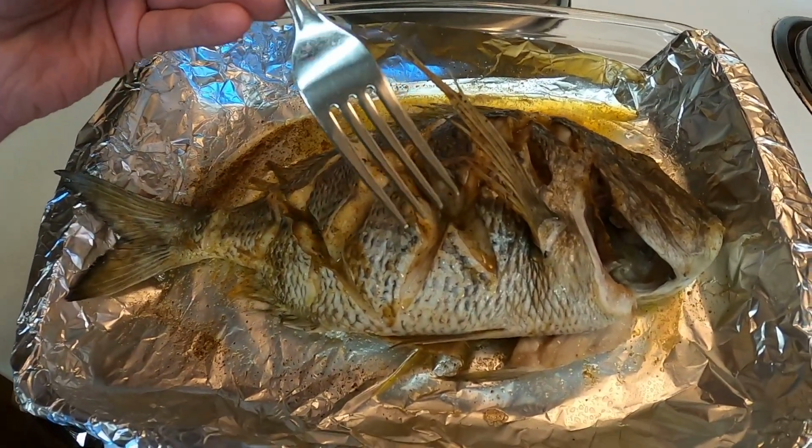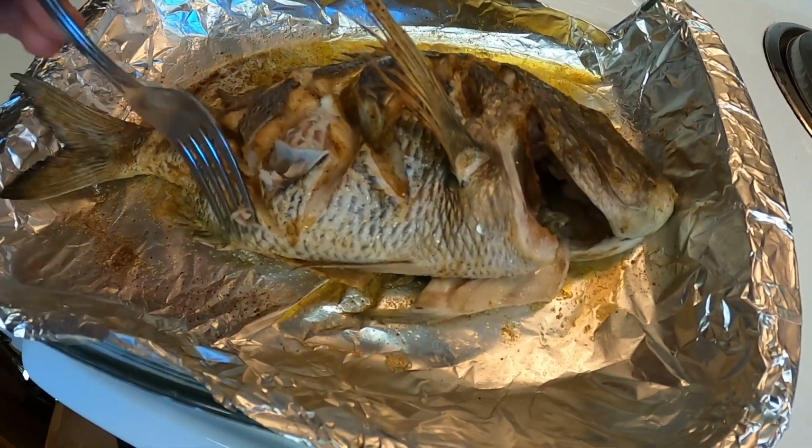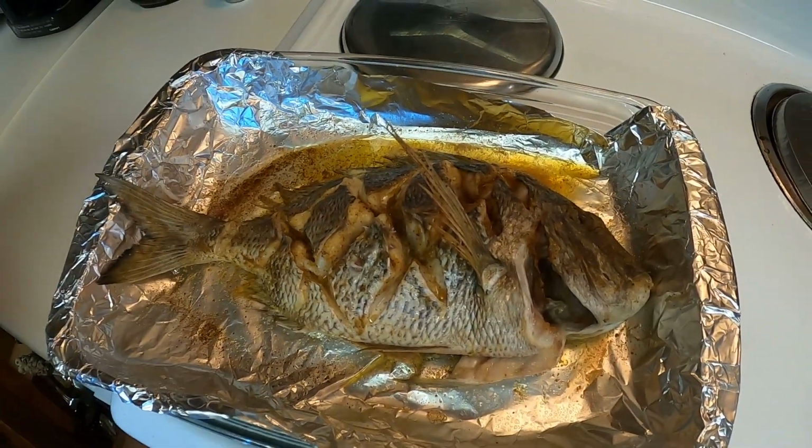If you're unsure, you can take a fork and kind of peel it apart. Yeah, that meat is firm. That skin peels right off. It's fully cooked. And that is Bobo squeaking in the background. So we're gonna let this fish cool because it's still 300 something degrees. And I don't want to get burnt. So we'll be back in just a second.